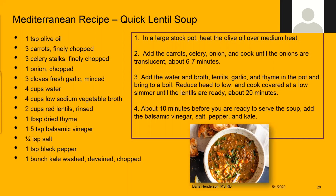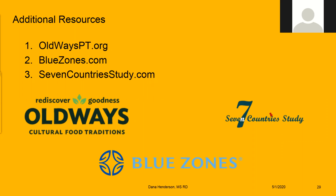Awesome, thank you. All right, and then finally, we have some of our additional resources. So we went through a bunch of different structures as well as things to kind of work on today, as well as recipes, of course, which I will be sending out more information on probably early next week or today. But some additional resources that we use a lot in our clinic, as well as even in our personal lives.